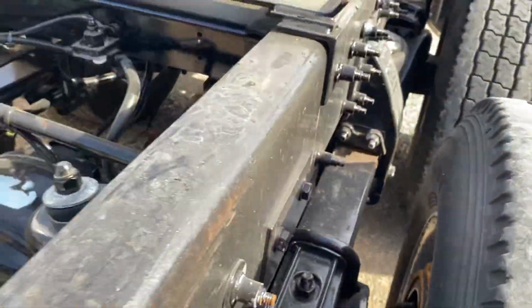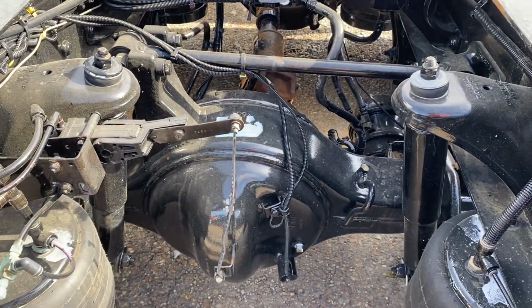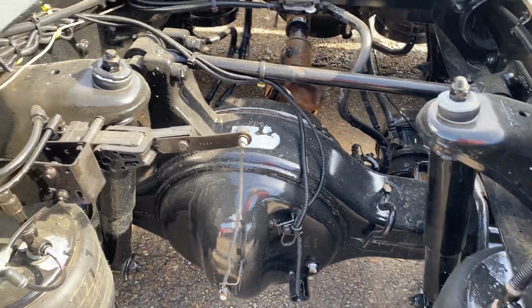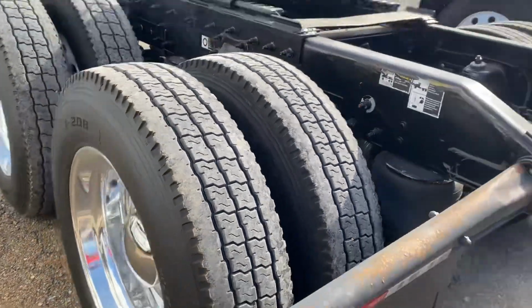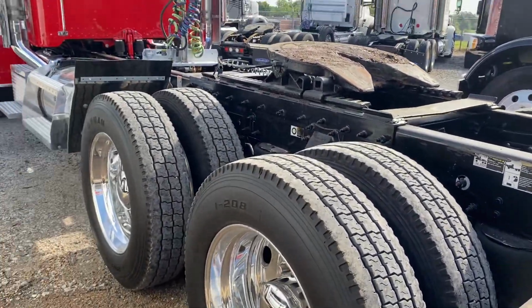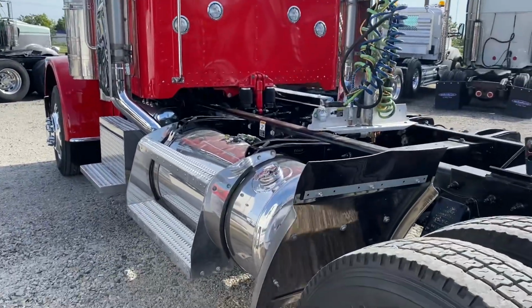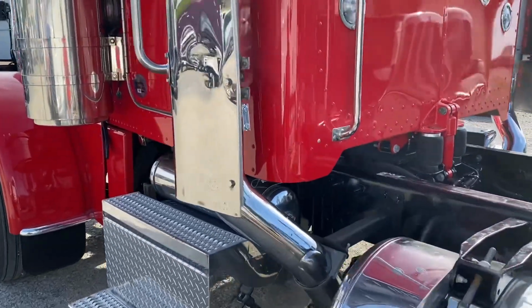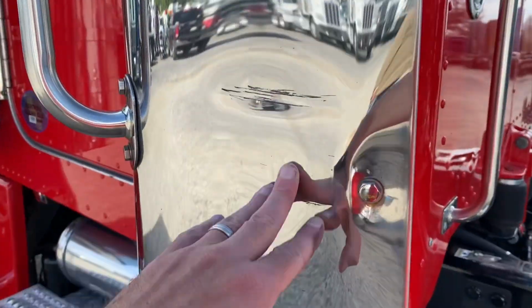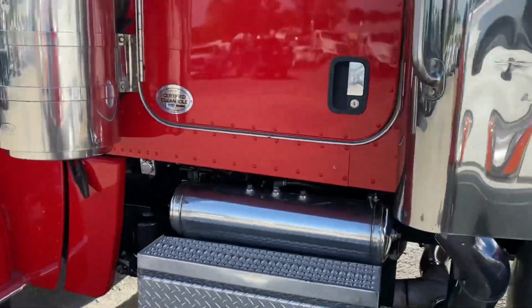It's got new brakes. Like about right at 50% on the drives, excellent steers. Clean Southern truck as well, so there's no rust anywhere. Scratch there on the heat shield.